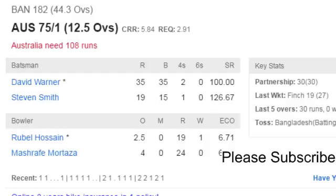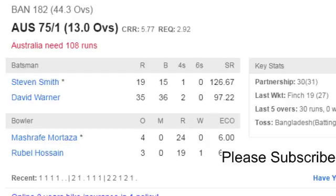As Rubel bowls, it's played out on the offside this time. Goes down to the man at deep cover, and there's just one. He's just worried a pigeon there. Did you not see that? Pigeon warrior. Yeah. One of them on one of the many pitches that you have at the Oval, was minding its own business, and then the ball skirted past him, so it flew out of the way rather quickly.